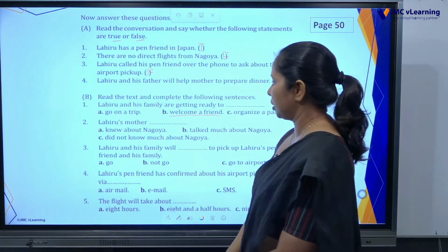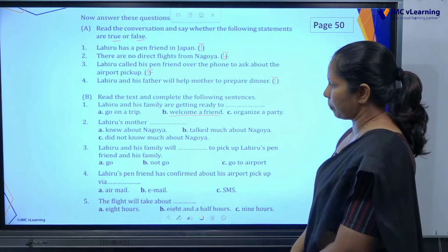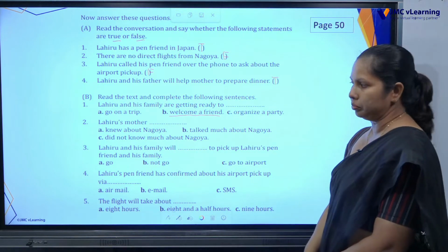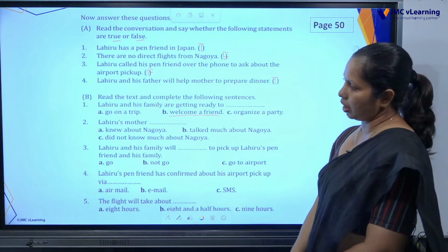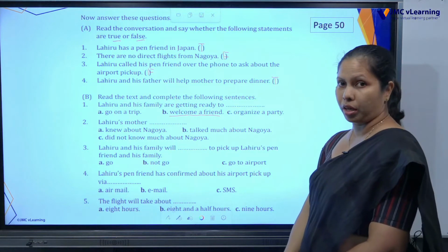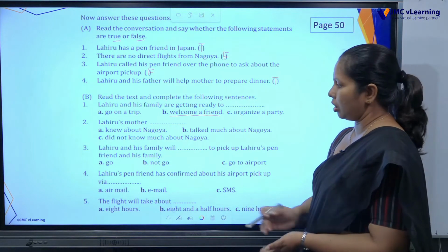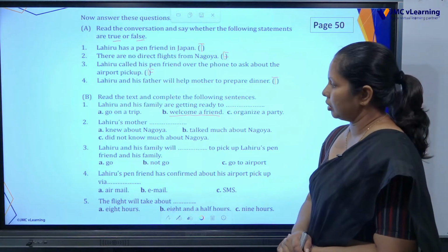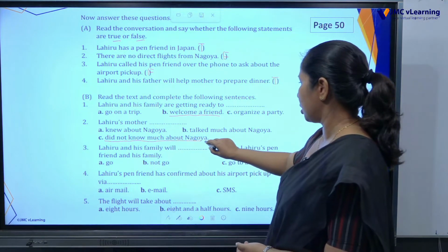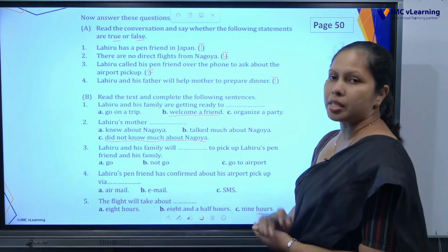Lahiru's mother knew about Nagoya, talked much about Nagoya, did not know much about Nagoya. So, what do you think? Do you think Lahiru's mother knew about Nagoya, or did she talk a lot about Nagoya, or did not know anything or did not know much about Nagoya? So, I think the answer is did not know much about Nagoya, because father is the one who gave details about Nagoya.